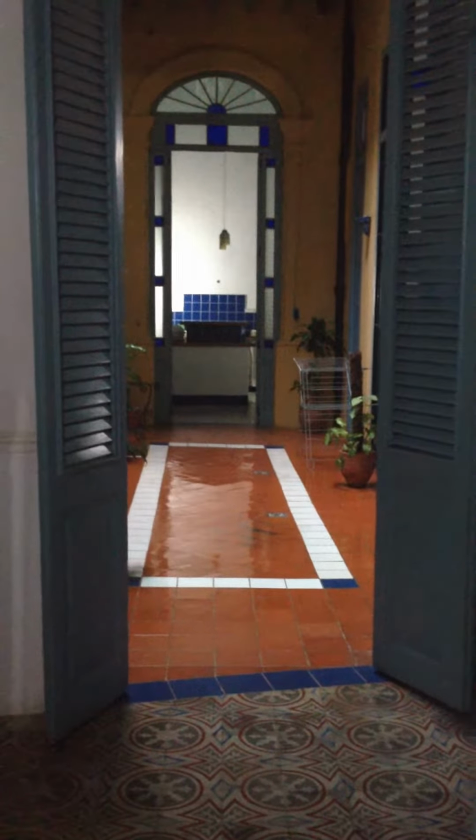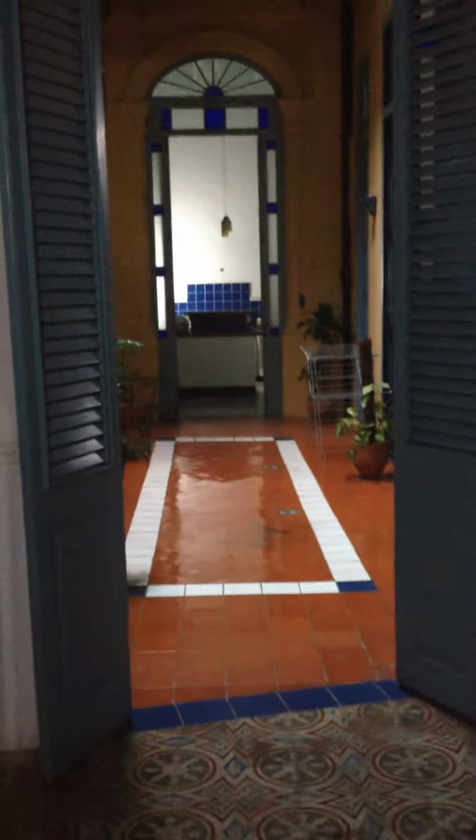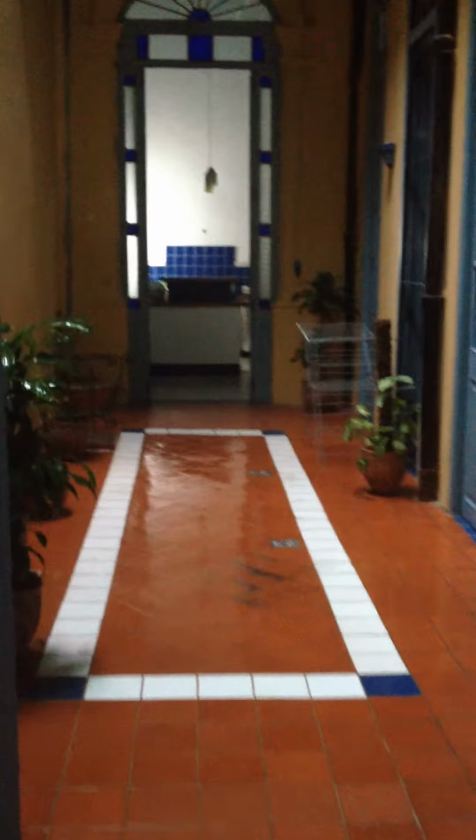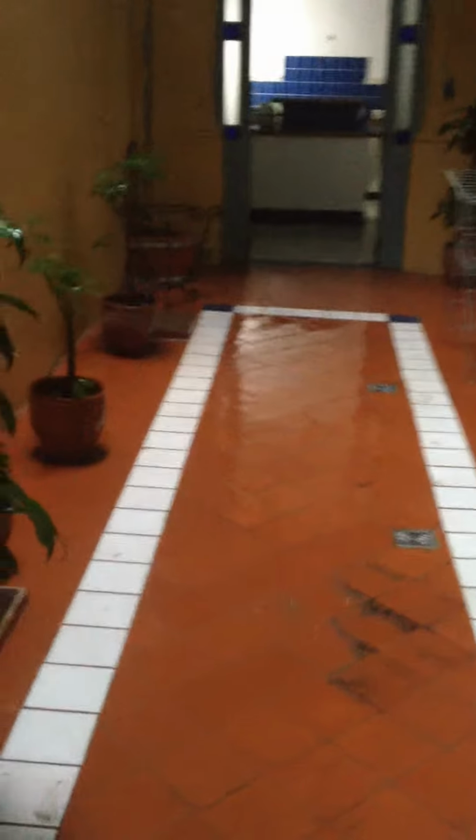So this is the house that we got in Cuba for $30 a night. And you walk in the main foyer and it's raining in the hallway, because when you look up, it goes up to another home and then straight to the sky, which is kind of cool.